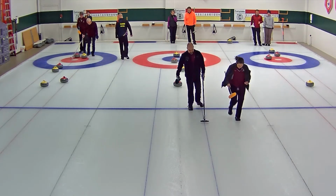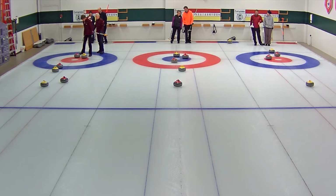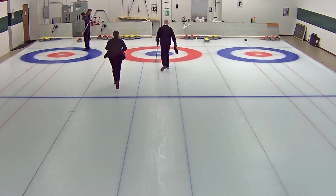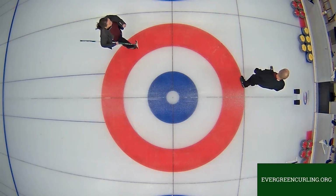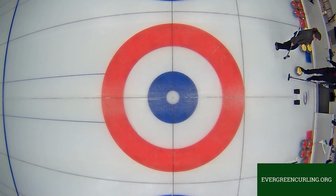But that rock's peeking out just a little bit. They can come in, curl in, and just kind of tap it. That's probably what they're doing. So they decided on the shot together at the far end. Now they come down to set up the rock, shoot it and sweep it down.